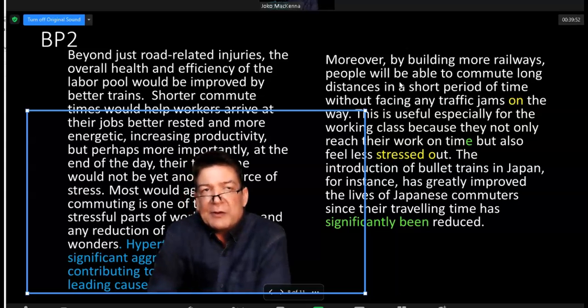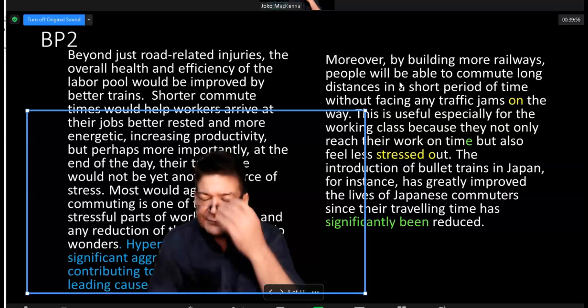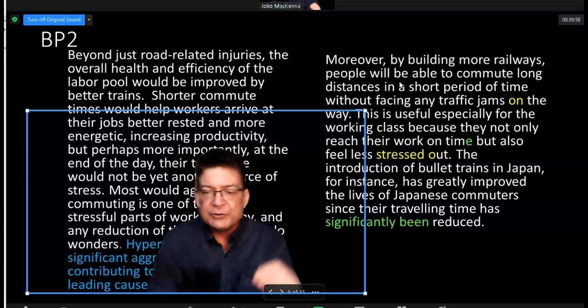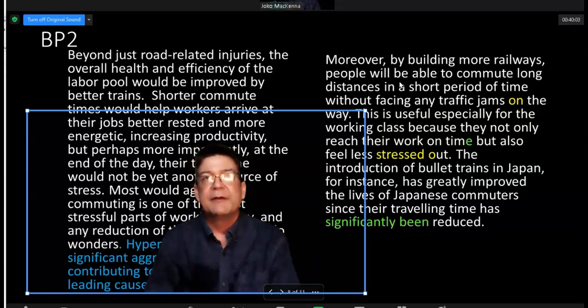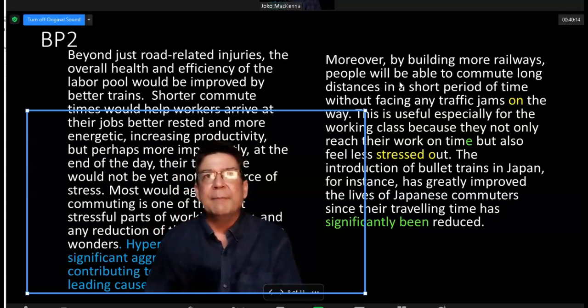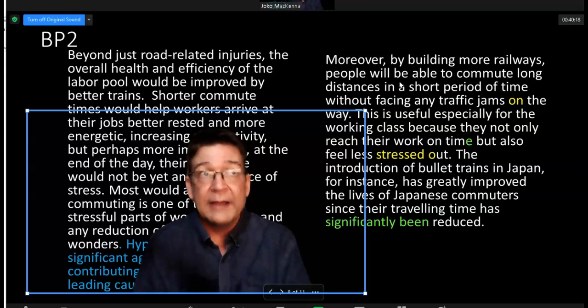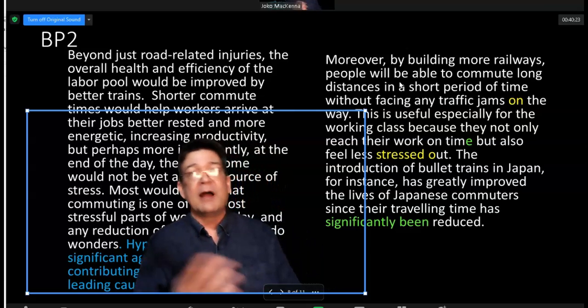Okay, working class people is what you were talking about, not Japanese people. Your example needs to demonstrate the thing that you were just talking about. Okay? And in this case, I think that since you're talking about people being on time and being less stressed out, your example needs to talk about people being on time and less stressed out. Now you can imply that.